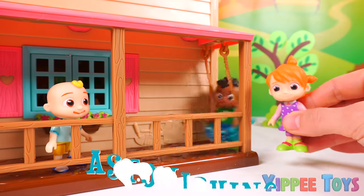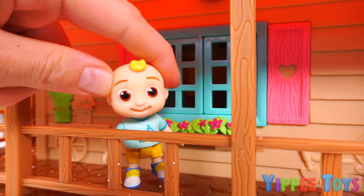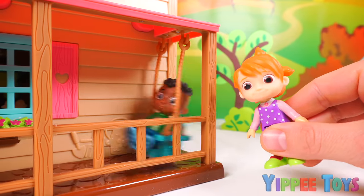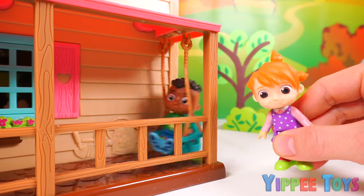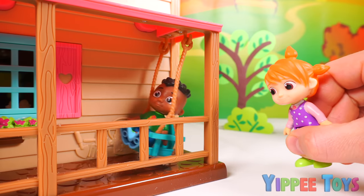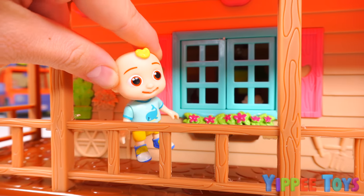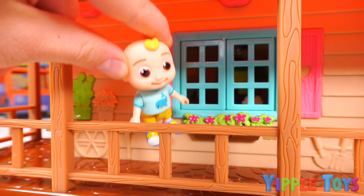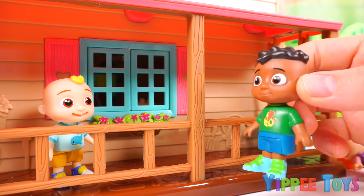Wow. What an astonishing place to read books. What's astonishing? Astonishing means awesome or amazing. What an astonishing place for reading books. Or, what an awesome place for reading books. Cool, and I made an astonishing friend today. His name is Cody. Aw, thanks, JJ. I think you're pretty astonishing, too.